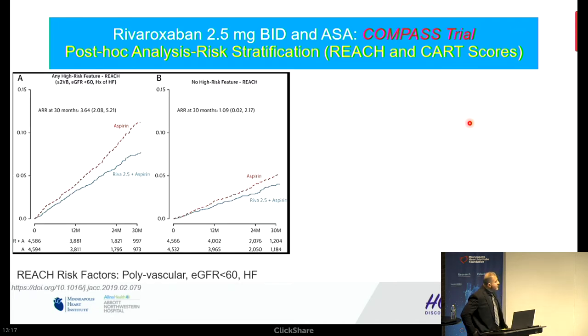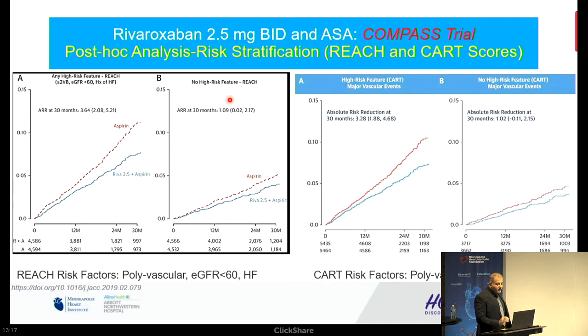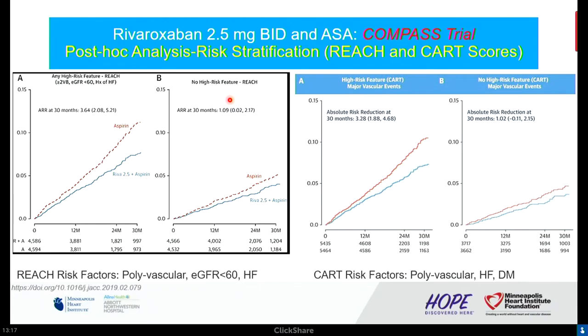The answer comes from a post-hoc analysis from the COMPASS trial that was published actually in 2019, looking at risk factors from the REACH registry as well as from the CART scoring. CART stands for classification and regression tree, looking at different risk factors.